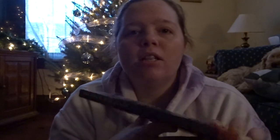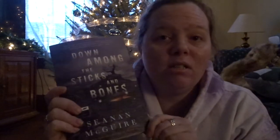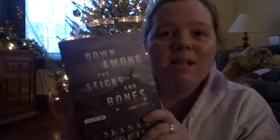I'm not one that collects ARCs, but I get excited to read things early. I have done mostly NetGalley reading. But I realized that you're not supposed to sell ARCs, so I figured I would save it and keep it, and it would have a nice home on my shelf. I was thrilled that this was still there. I'm very surprised someone didn't scoop this up. So that's my come shopping with me.